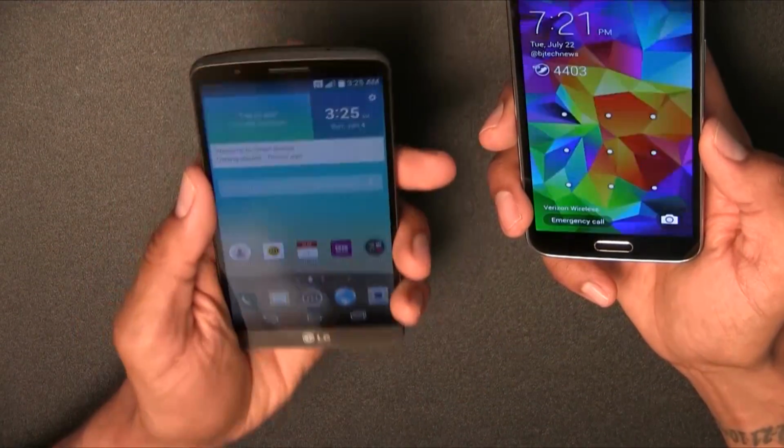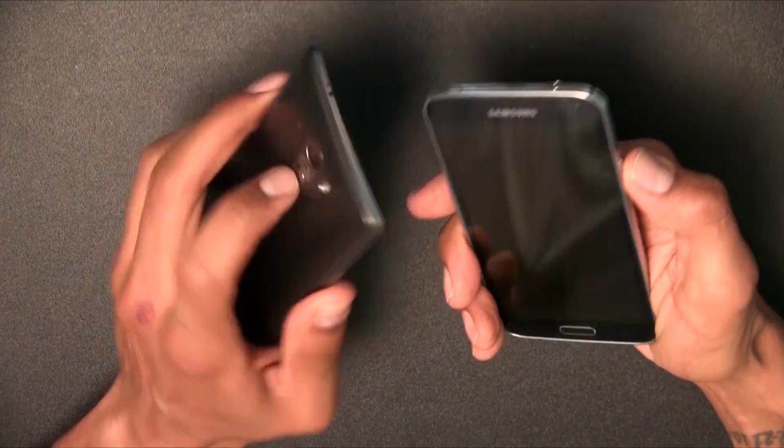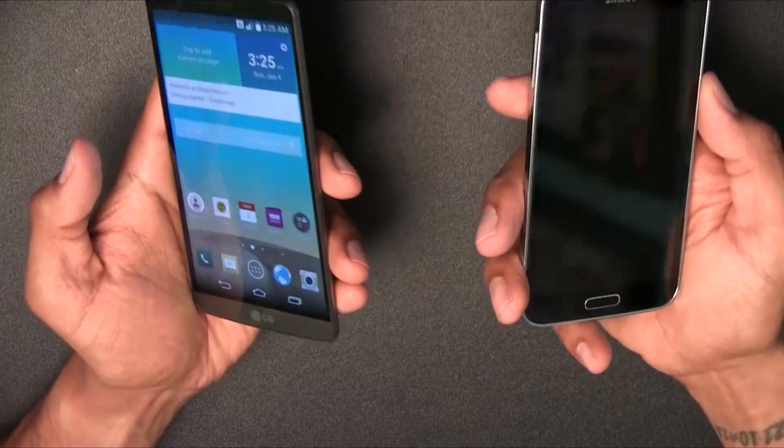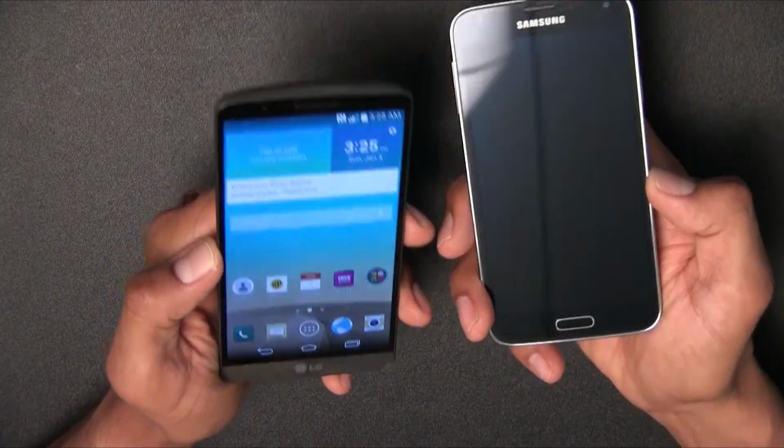The only thing I don't like about the LG is the power button. I'm so used to having the power button on the side, so I've got to get used to this. But other than that, guys, it's up to you. Which one do you think is better? Is it the Samsung S5 or is it the LG G3?